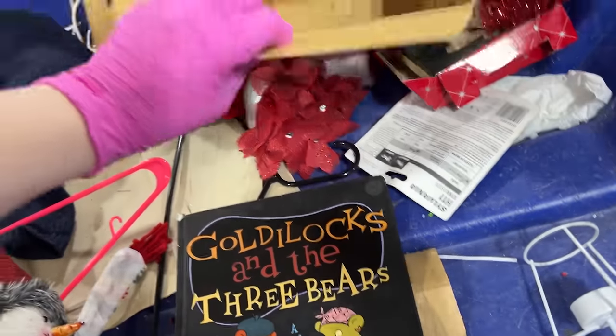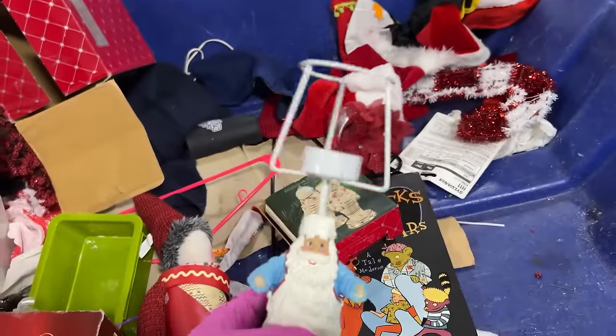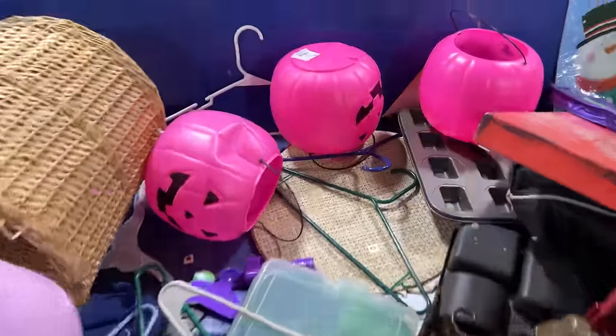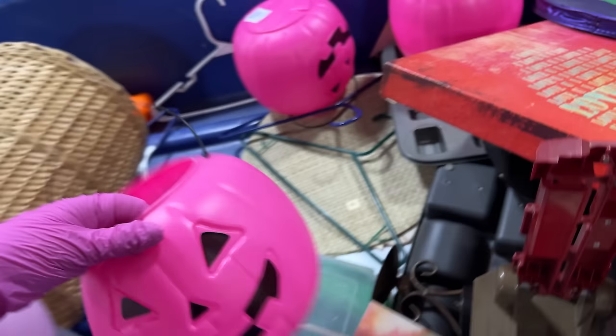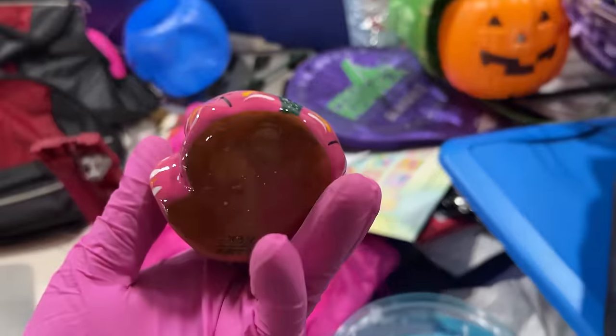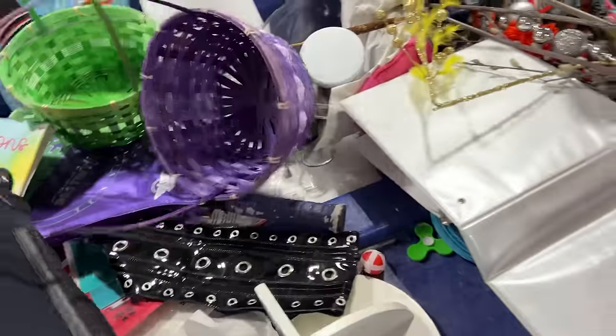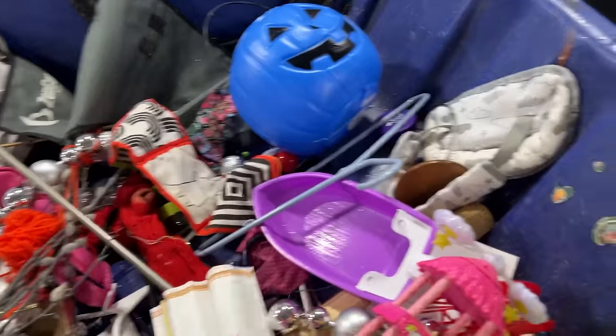2022. Goldilocks and the Three Bears. Woohoo. Oh, and this guy. It has no arms. This looks fun back here, just because I see pink pumpkins. You know what I've been looking for is a Lisa Frank pumpkin. These are just regular $1.94 pink pumpkins. Yeah, $1.94 blue pumpkin. Oh, a cute little froggy. We'll grab him. Yeah. Oh my god. Those pumpkins were cool colors, but nothing special.